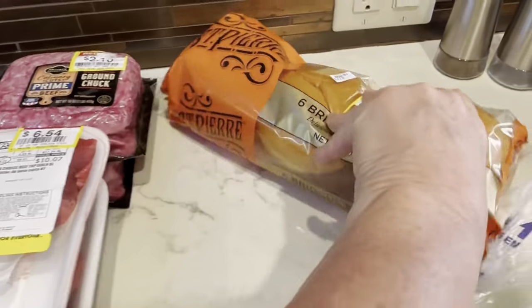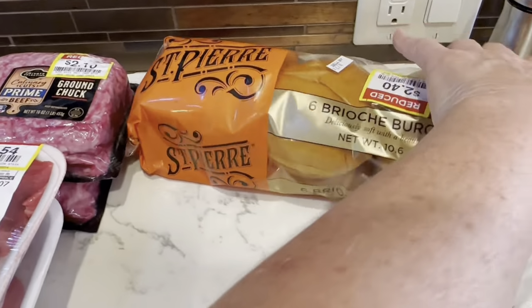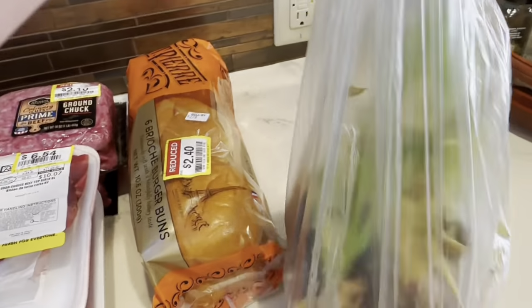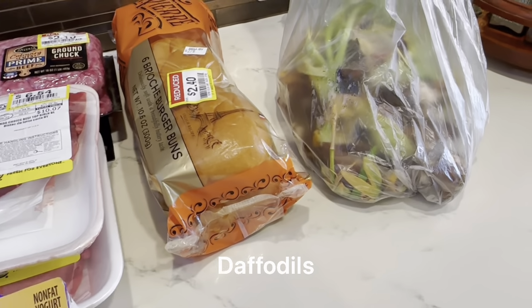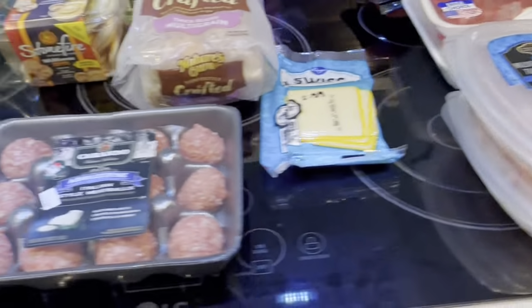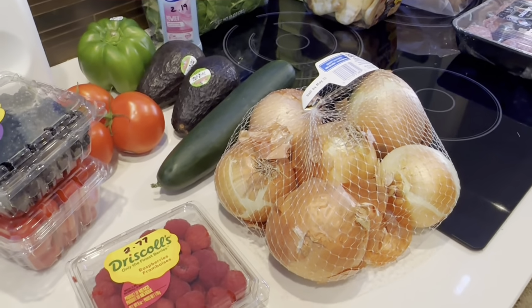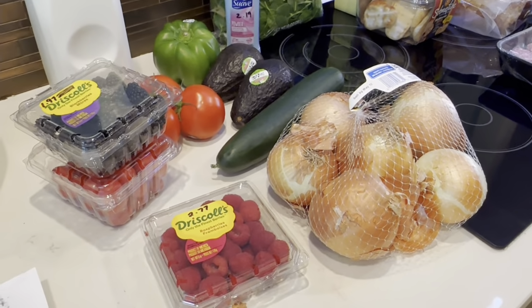I love this St. Pierre bread, but it's so expensive I hardly ever buy it. And they had it marked down to $2.40. And one of my grocery store friends gave me these bulbs for free. The container had broken and they were just going to throw them away. And she said, if you want them, I'll just give them to you. So anyway, that's what I spent my $58.48 on today.